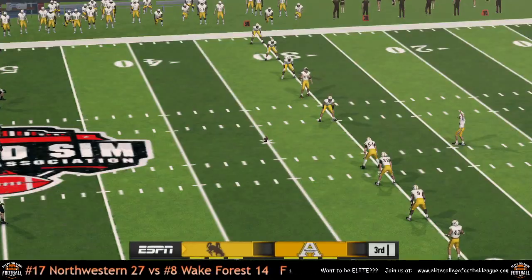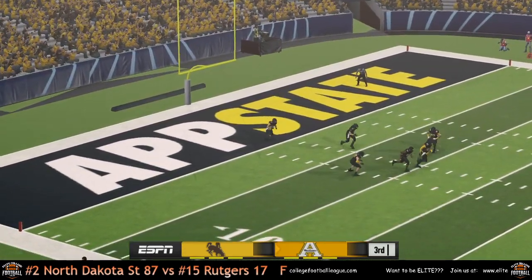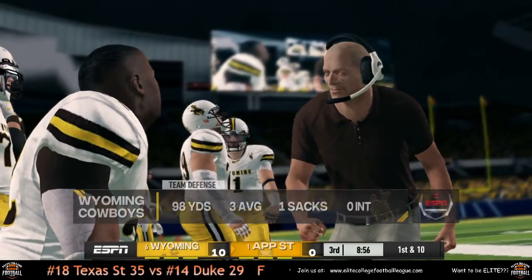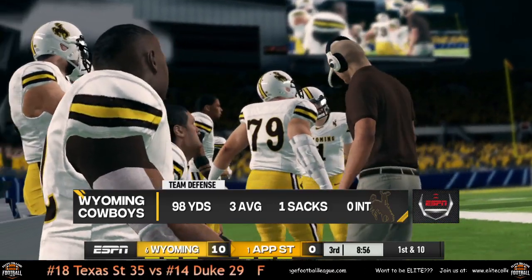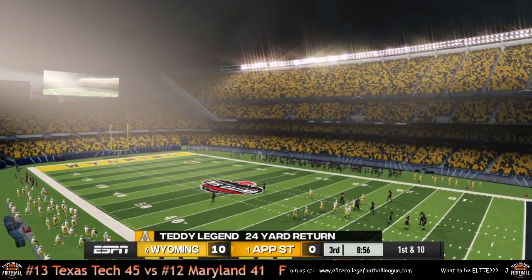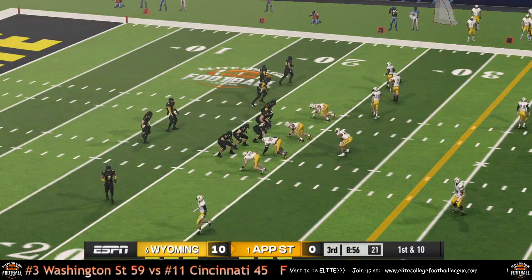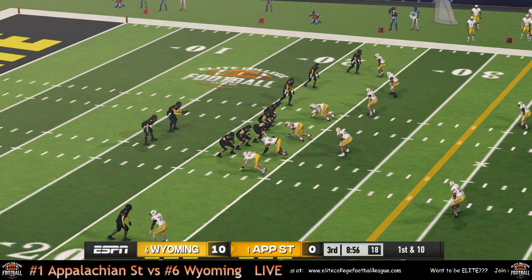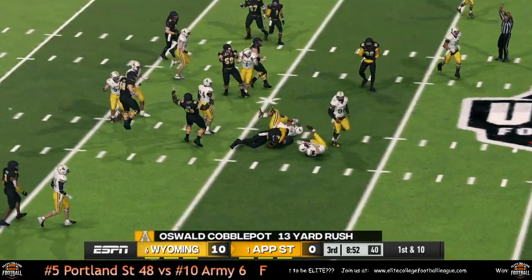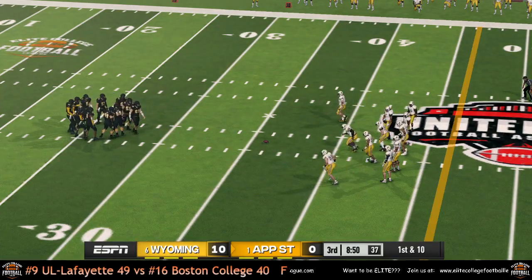ECU better watch out. Wyoming gonna be a team to beat this year, looks like, if they're holding App State like this. Yeah, and App State with that Subway logo end zone turf, as we just saw. And Wyoming, great defense so far, yet to get a turnover though. And a handoff to the right side of the field goes for a first down. They've already doubled their amount of rushing yards in that one play alone.